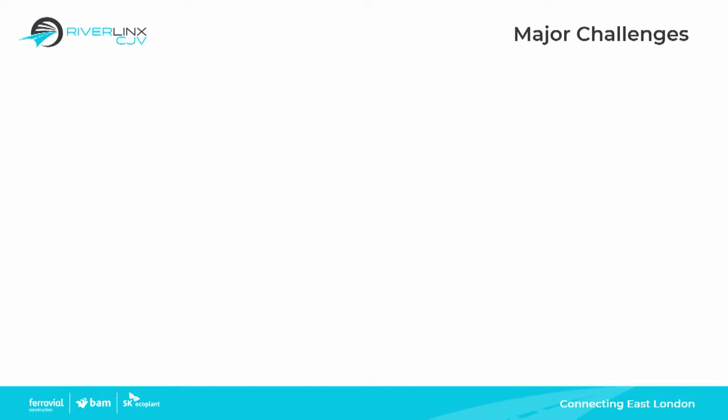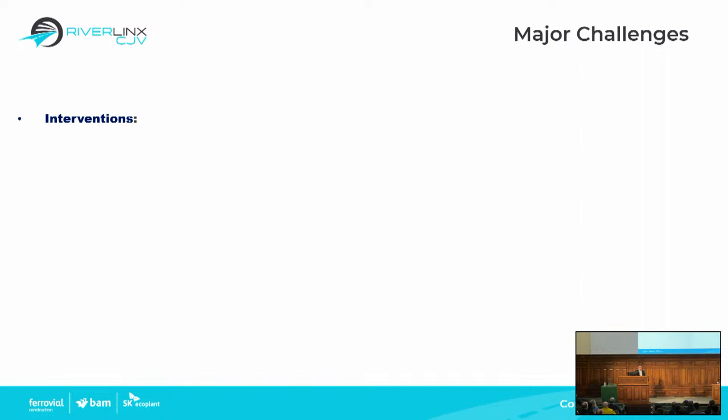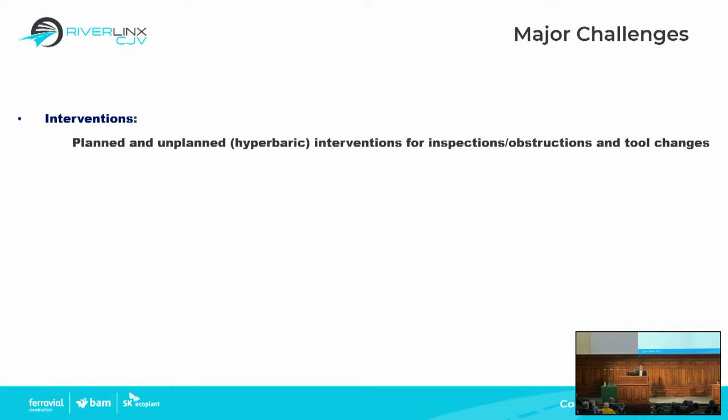The major challenge is the interventions. Because of the ground conditions, we knew we were going to change quite a few of the tools. So we planned some of the interventions, and we also set up all the equipment for unplanned interventions, the hyperbaric interventions. For the planned interventions, we made the ground and we know the ground, so we can easily go and do all our inspection and tool change. Unplanned, we don't know when anything will happen, and the ground condition can be very bad, so we need to be ready for it. So we train our operatives as well to do that kind of intervention.